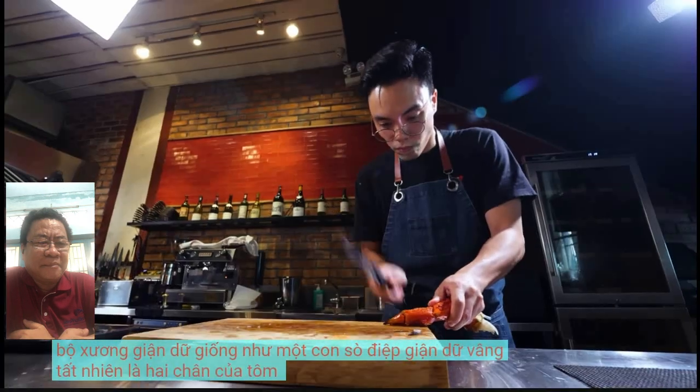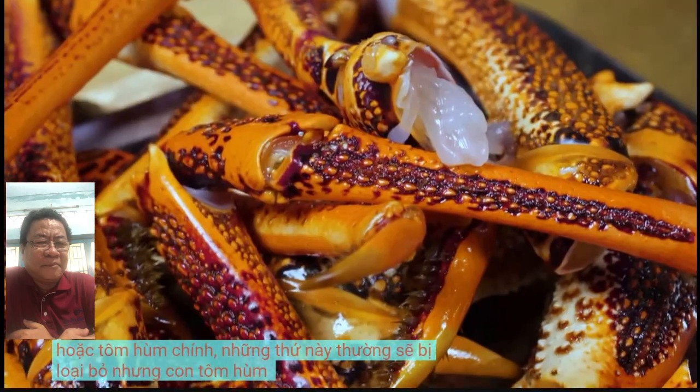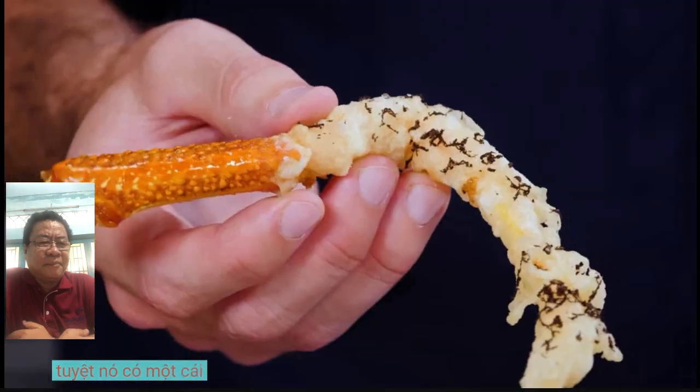Course 2, the legs. On a Canadian or Maine lobster, these would usually be discarded, but this spiny lobster has huge, thick legs, similar to a king crab. Oh, it looks awesome. It's got a little handle.